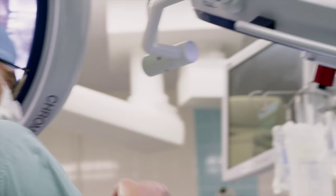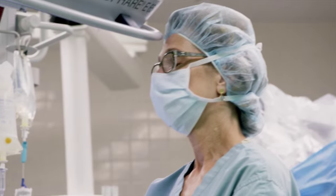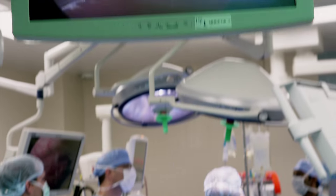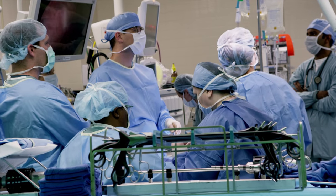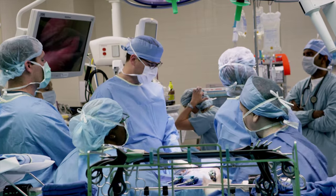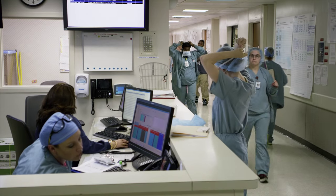So medicine is as much an art as it is a science. The technology component can give you the science aspect, but it has very little to do with the art involved. And so I think there'll always have to be that blend for perfect health management.